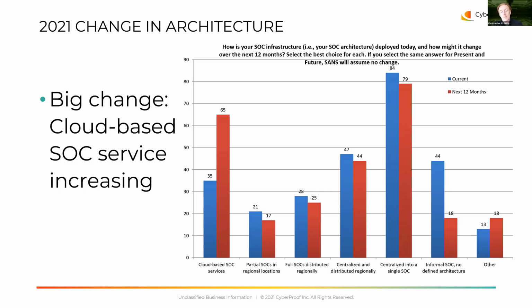Okay. But if you just look at the far left-hand side of this chart, the 65 number, the red represents the anticipated change in architecture going into the next year. And so the cloud-based SOC services are listed as the architecture that people are anticipating that they will be changing to in the next year. And it's not quite double the current position, but this is the cloud-based SOC services, where the SOC itself, the infrastructure, the systems which are managing the SOC are moving out to the cloud.